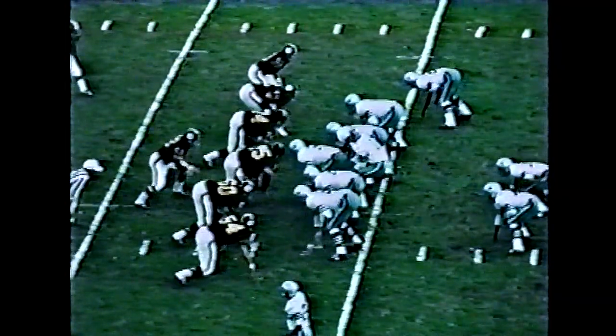And now the spotlight camera of Frank Clark running the post corner pattern. 82's wide open, and Meredith rifles the ball for him, and he's out of bounds. It's going to be called an incomplete pass. A great pattern, though, by one of the fine receivers of the National Football League.